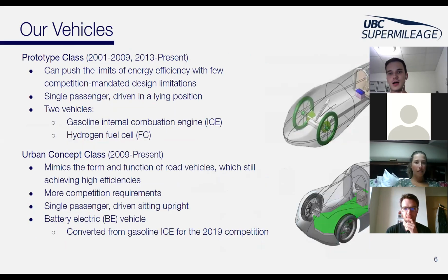So our vehicles, we currently have two vehicles that are fully put together and built, and we're building a third. Our first vehicle type is the prototype class, and this is really few rules, really just push the limits of efficiency, like go as far as you can. So to do that, we have three wheels, the driver lies down, the car is really small, super aerodynamic, and that is our gasoline internal combustion vehicle, and our future fuel cell vehicle, which is in progress right now, is also going to be a prototype vehicle.